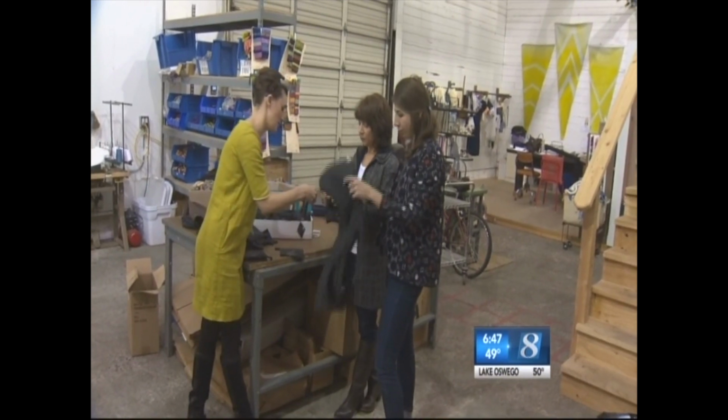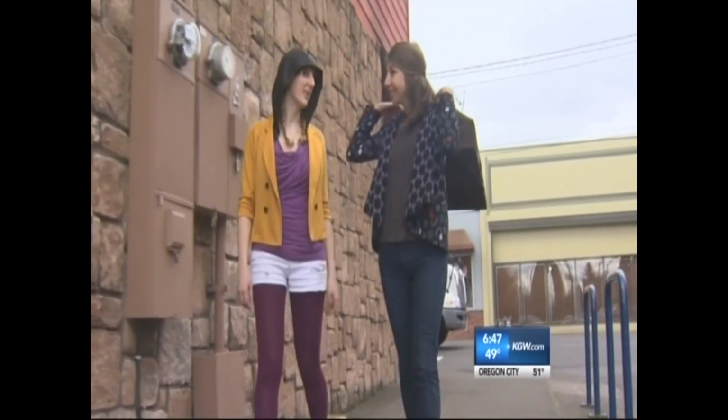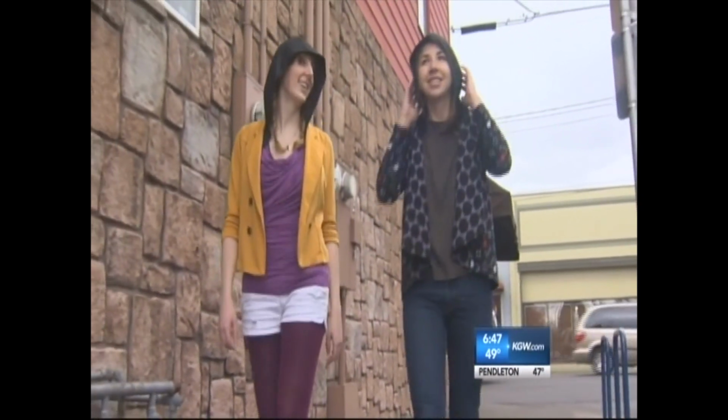I always knew it could be a real business, but it's pretty much me, my husband, and my mom helps me ship some things. So I knew that there was a market for it, because everybody I showed it to thought it was a great idea, and not just in Portland, but everywhere. Susan is now working on expanding the Hood to Go line, more colors and a line for guys. They cost $20. We've got a link on kgw.com.